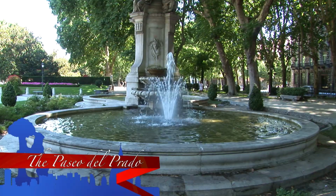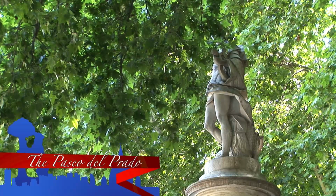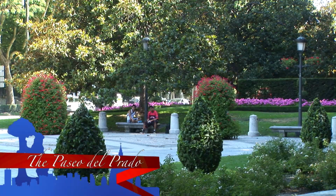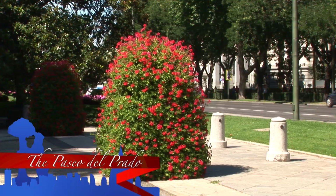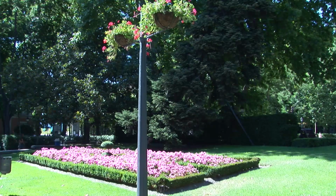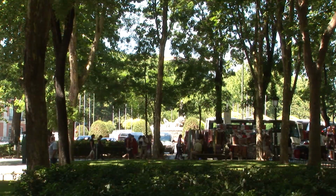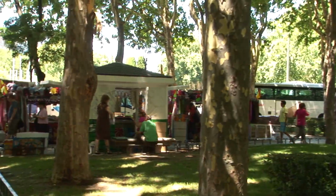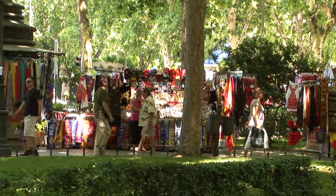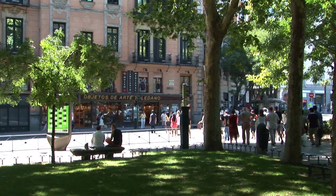Covering the area from the Plaza de Neptuno to Atocha, the Paseo del Prado can be considered the heart of aristocratic and institutional Madrid, a stunning mix of formal gardens, wild areas and fountains. The Paseo del Prado has been an important rendezvous for strolls and meetings since medieval times, when it was a leafy haven on the outskirts of the city, with vegetable gardens irrigated by a stream running from the north to the south of the city.